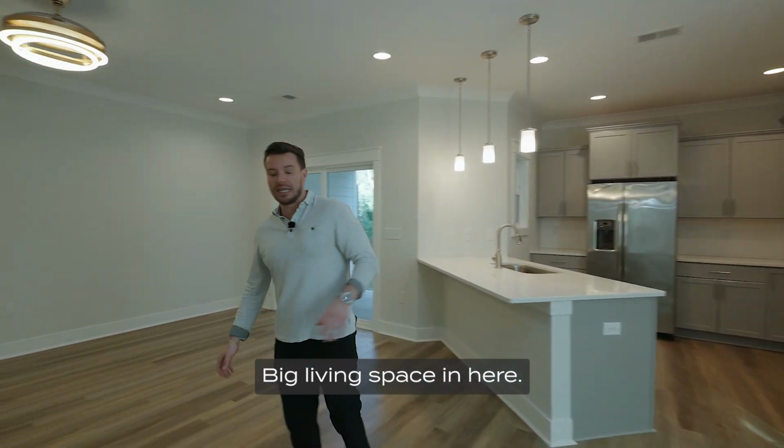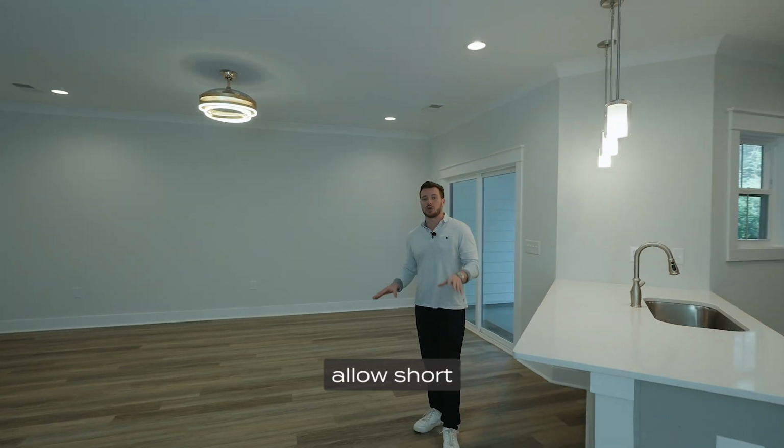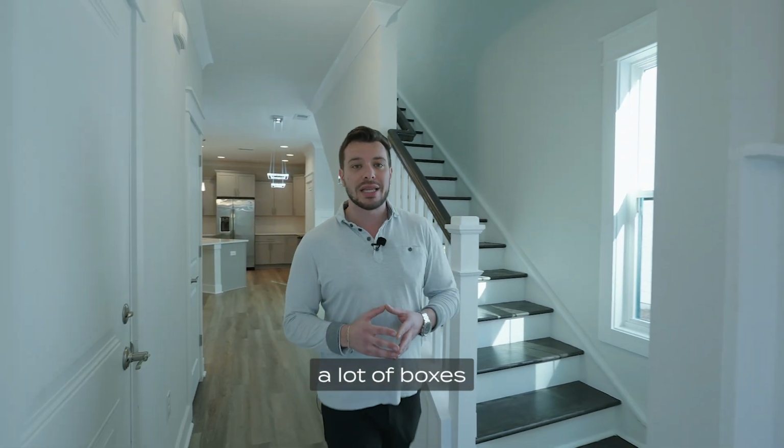Big living space in here. These are really unique because they actually allow short-term rentals in here. Built in 2022, everything's only within a few years old. This is a property that can check a lot of boxes.